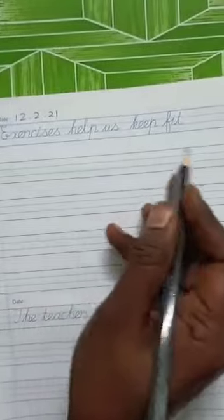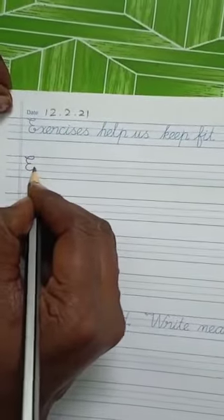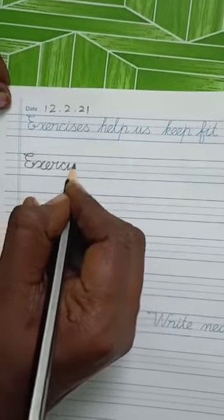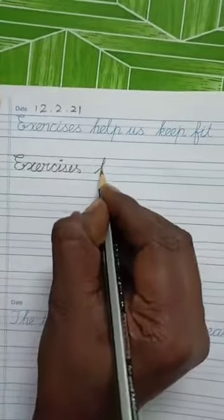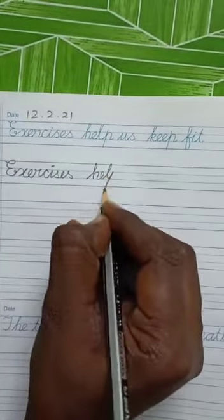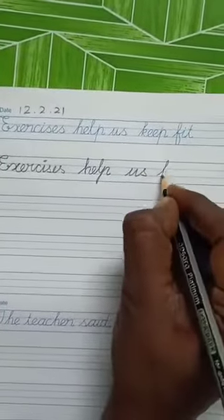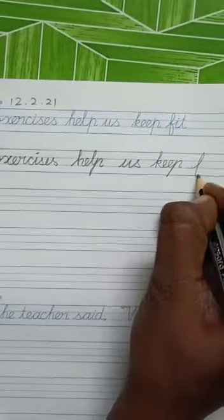Exercise helps us keep fit. Cursive capital E, X, E, R, C, I, S, E, S. Exercises help us keep fit.